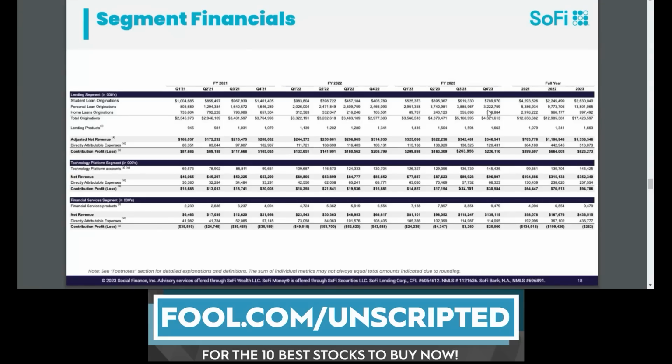So we saw the same thing with personal loans. It was a smaller result than in the third quarter. Same thing in home loan originations. It slowed down a little bit from the third quarter. Not a big concern though.